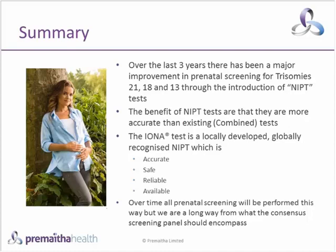I think I'm confident to say that over time all prenatal screening will be performed this way, but I think we're also a long way from what the consensus screening panel should encompass. So with that, I shall finish, and then I shall hand back, I think, to Nick or Elizabeth to see where we are with the questions.